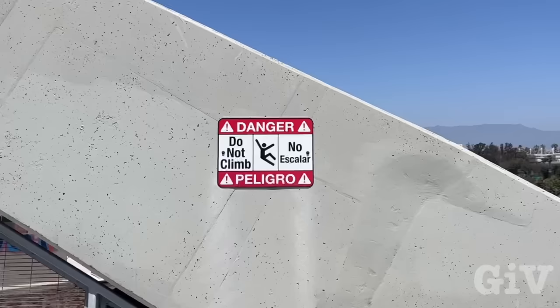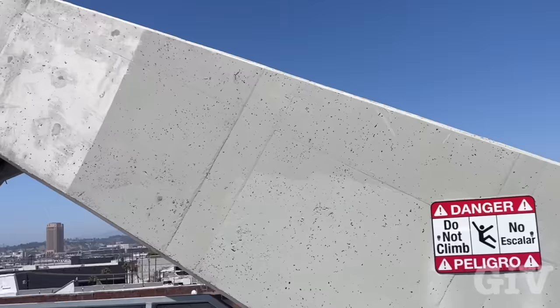Peligro, no escalar, danger. Do not climb up the bridge right here. Remember my other videos, when you see people climb up here, it's really easy to jump over the little fence right there. And that's what actually happened not too long ago. One of the TikTokers thought it was a good idea to climb up there and then do a TikTok video dancing. And he actually plunged down and he lost his life. So do not climb up here, even though it looks cool in your TikTok videos, it's not really cool to do.